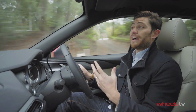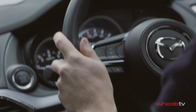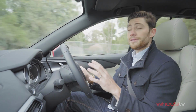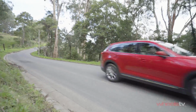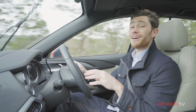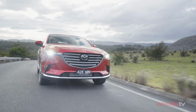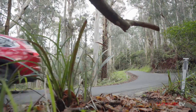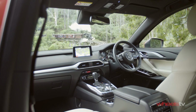All of that torque is available from just 2,000 RPM, which makes the CX-9 feel effortless and muscular, low in the rev range, which is where families will use it most. You don't need a high revving engine in a family SUV. It's more efficient too, by a sizable 25%. Mazda rates this car as 8.8 litres per 100 Ks, which is a big improvement over the old car, which was into the 11s.